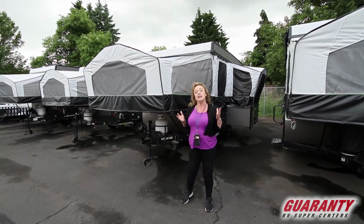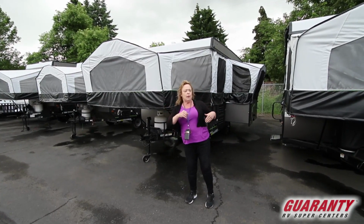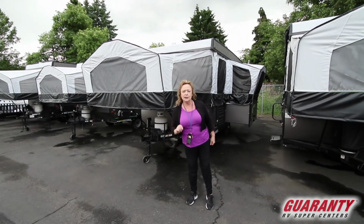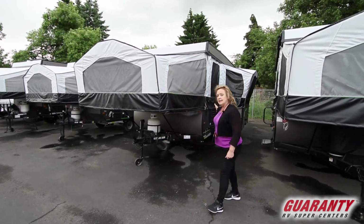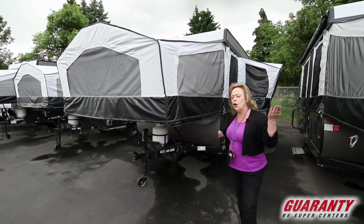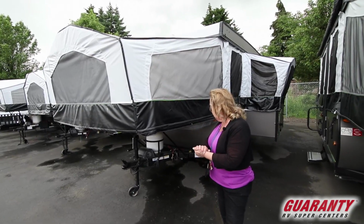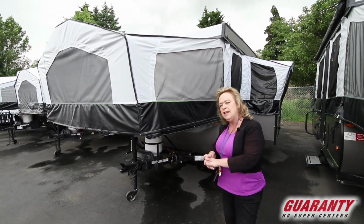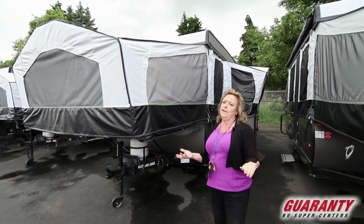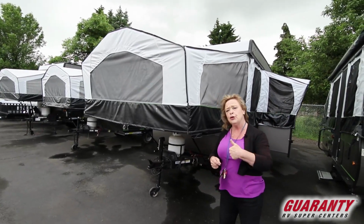And I have a lot of customers that come in and they are just limited with what they can tow. They want a little and a lot, and this is the way to go. It's a tent trailer. So these tent trailers are super light. They can be hauled with almost anything. What I'm going to show you today is the 231 BG, which has a lot of stuff in it, more than you would even guess by walking around. But we're going to do a quick walk around.